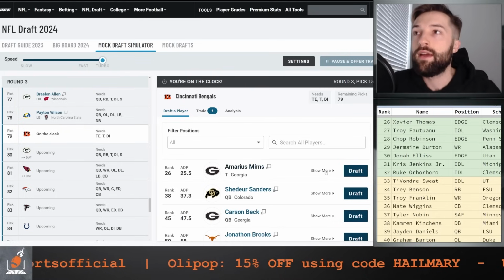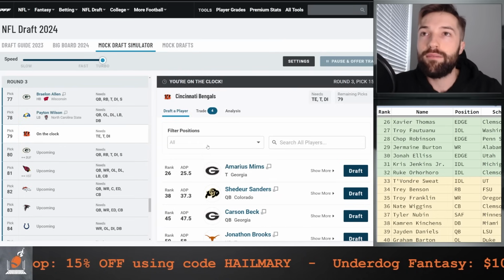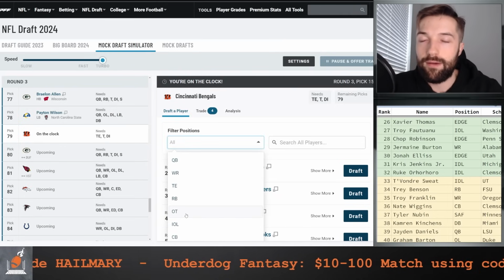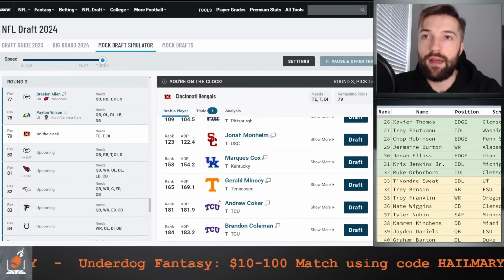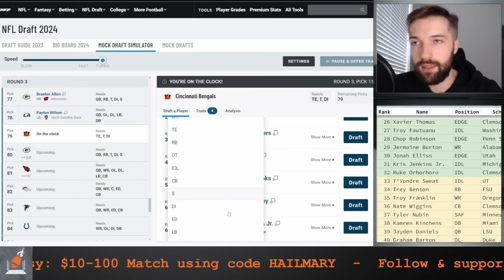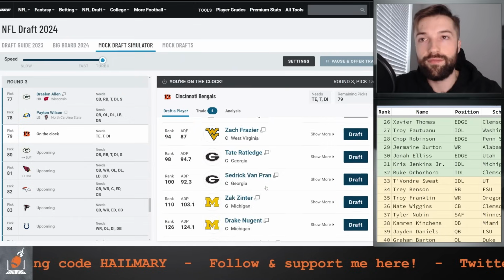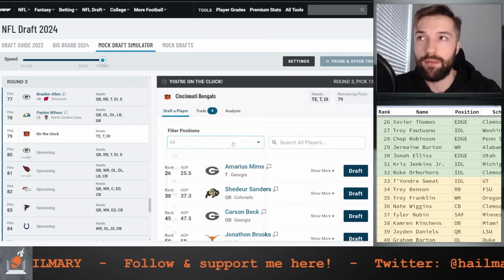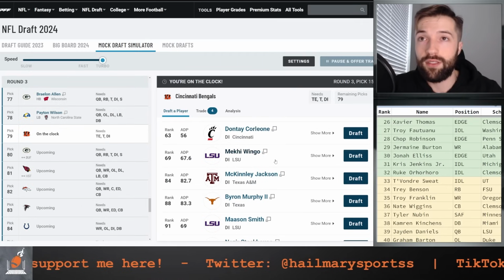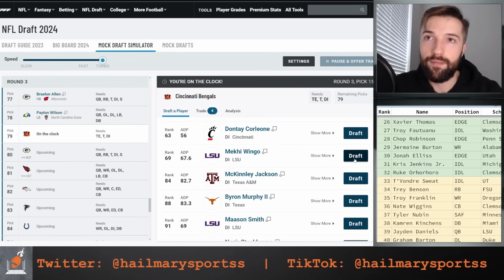At pick 79 for the Cincinnati Bengals, I believe we've already gone to Tez Johnson as well as Keon Coleman. At this point, Jesus, the tackles are just not good. It's kind of my fault. I am the one who took said tackles. But deep down inside, we could go Cooper Beebe for this team because that value is ridiculously good. Defense interior-wise, Dante's declared to return. We're going to actually go Makai Wingo here.